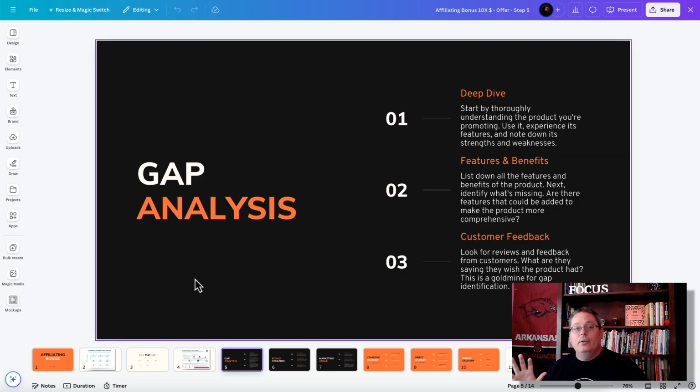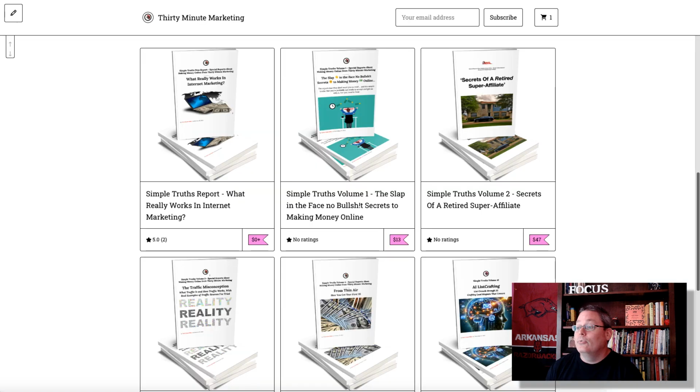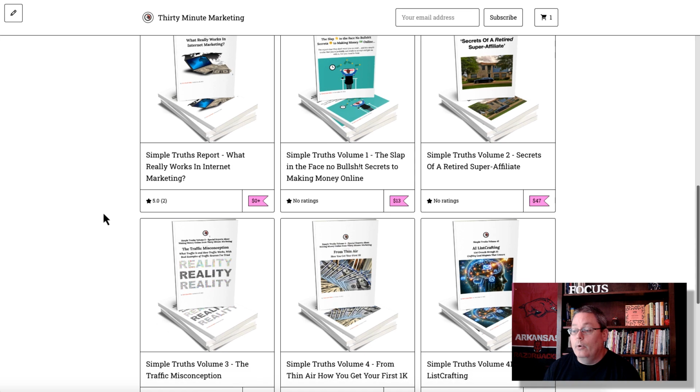Now, filling the gap is, again, a 3-step process. You're going to deep dive through the product. You're going to look at the features and benefits. And then also you can look at customer feedback. But the idea here is to maintain a marketing angle so you can highlight the gap, emphasize the exclusivity of your bonus because it is your own product, because it is for sale, like what I do over at Gumroad. I have these products.